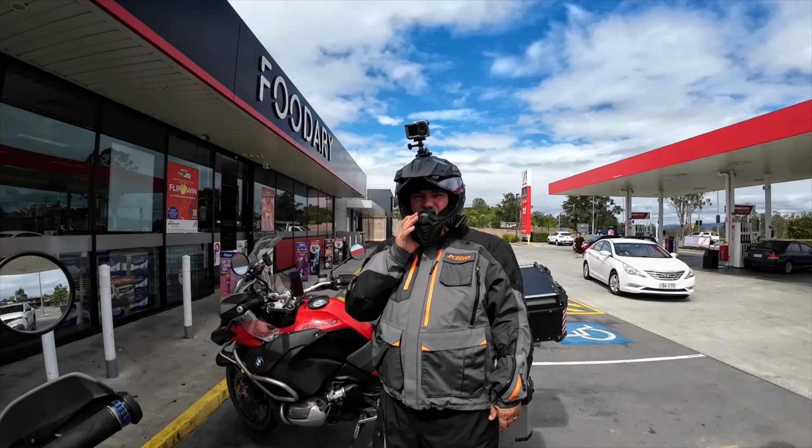Now with our bikes full of fuel and our bellies full of trail snacks, it's time to head for our destination of Warwick. Oh, we got a green light. Let's go. And we finally arrive at our destination, Top 2 Motorcycles at Warwick. But I think we missed a turn, so we're going to have to take a detour.